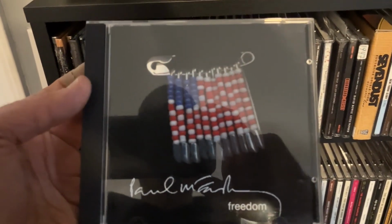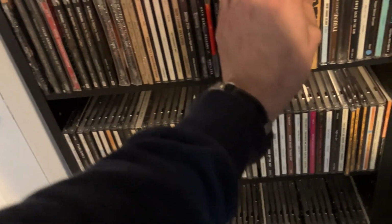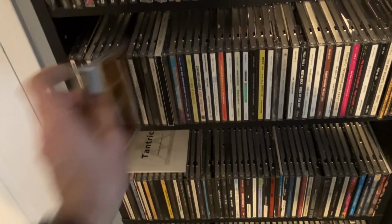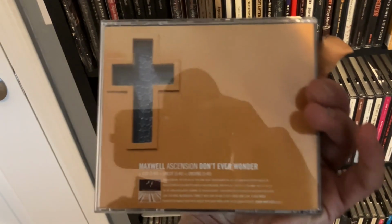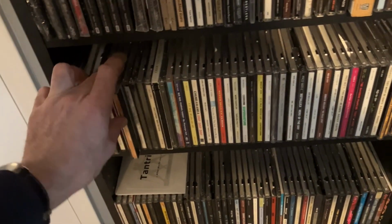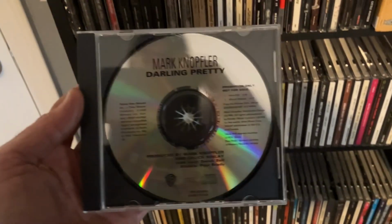So we'll go through a few of these. This is Paul McCartney, Freedom. David Bowie, Little Wonder. Maxwell, great R&B artist. He does a killer cover of this woman's work. Just gorgeous. Especially the MTV Unplugged version. It is just too much. Let's see, Mark Knopfler.